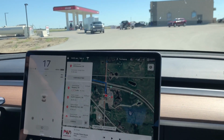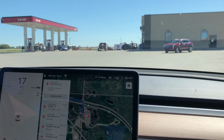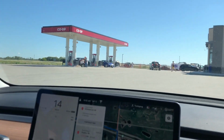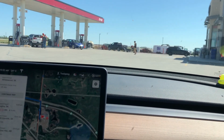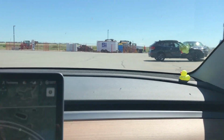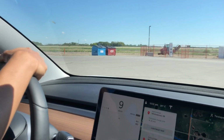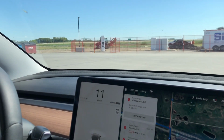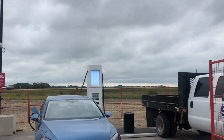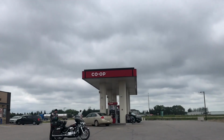So we pulled in left to the supercharger, and it's funny because there was a co-op gas station here. Nonetheless, if you look closely, as we go further into the station, you can see that there's a construction going on for another EV charger. So Petro-Canada is already working on a full electric highway. So almost every other Petro-Canada has like an electric charger.